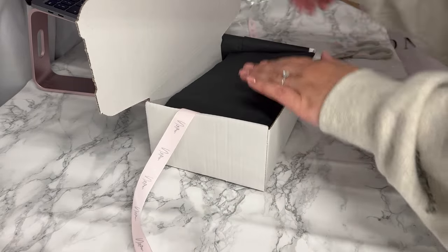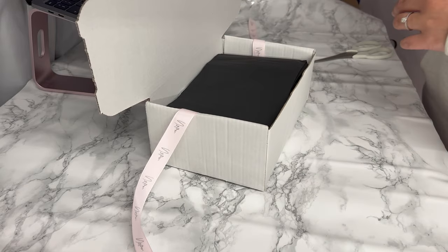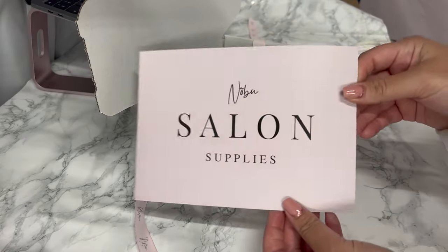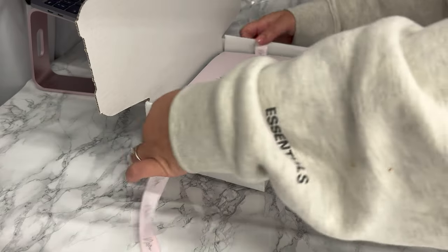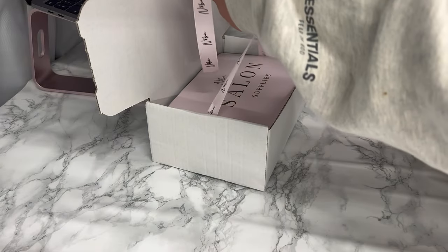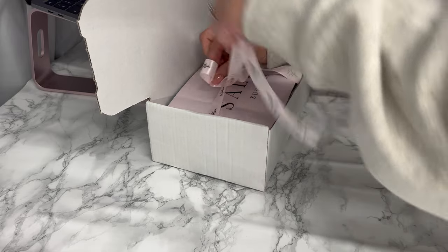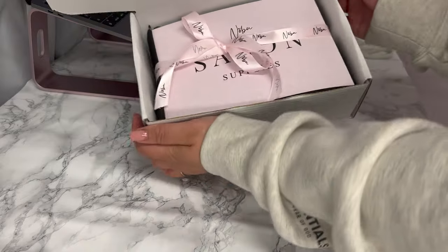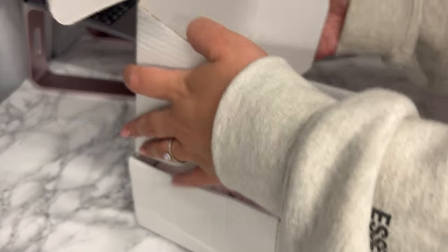So I'll just fold over the tissue paper. Grab an order card from the drawers behind me, so there's a little order card that we pop in as well, and then we'll just seal the package with our ribbon. There we go, so that one is all done. That is Lauren's order.